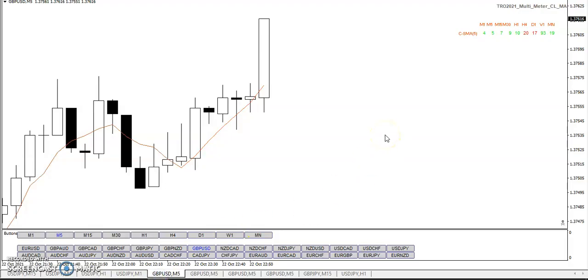So, the first indicator I have is the TRO2021 multimeter close CLMA, for close minus the moving average. Now, you guys know how I feel about squigglies, but they do have their place. And one of their places, for me at least, is when I see price get so far away from a moving average and I'm in a trade, I'm going to take my money off the table.